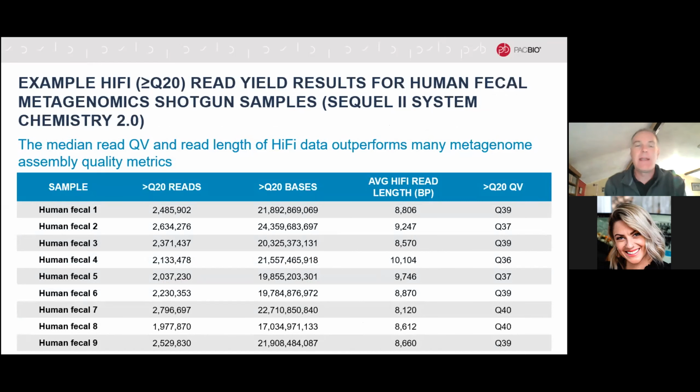Yes, an example here of 9 different human fecal swab samples, and what they look like in terms of PacBio data. So again, around that 2 to 2.5 million greater than Q20 reads, so high quality reads, greater than 99% accurate. So that's the sort of numbers that you're getting across the board from these 9. It's an obscene amount of Q20 bases, 20 billion or something. So it's a lot of data, a lot of really high quality data.